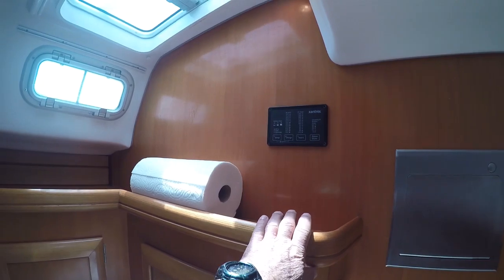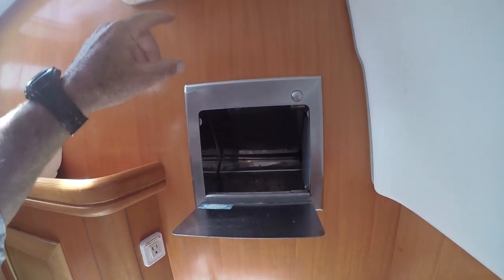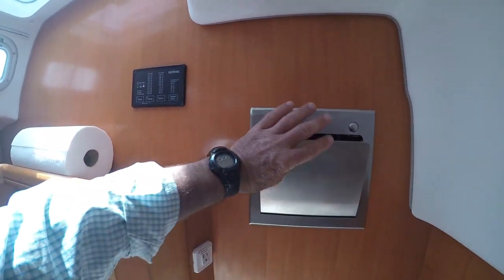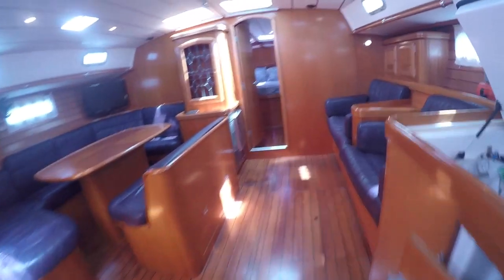Your Xantrex inverter charger control right here. And this is quite a neat feature. This is a trash disposal, and in the starboard storage locker down here there is a trash can with a liner, and so you can just drop your trash in here and it goes into the trash can. Very nice feature. One other thing, dual foot pumps, one fresh and one salt water on the galley. Great for cruising. You have large engine access to the Yanmar engine. We'll come back and take a look at that engine a little bit.